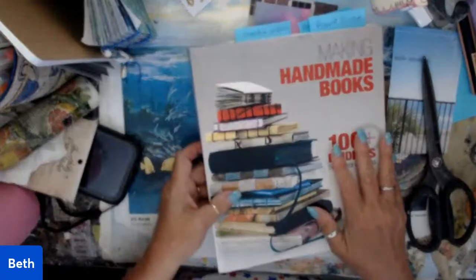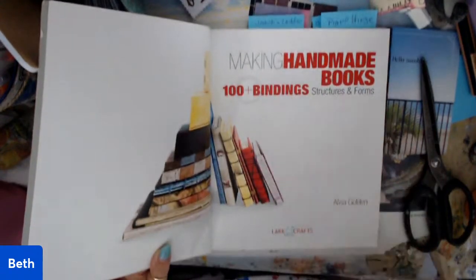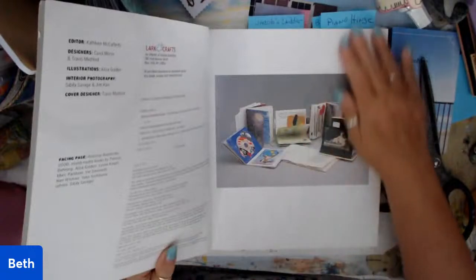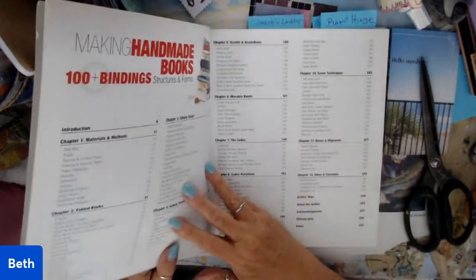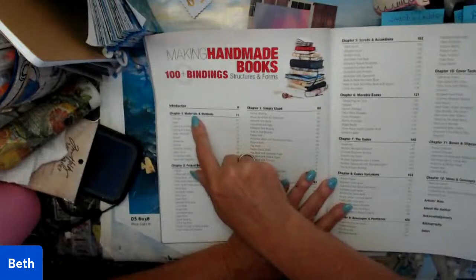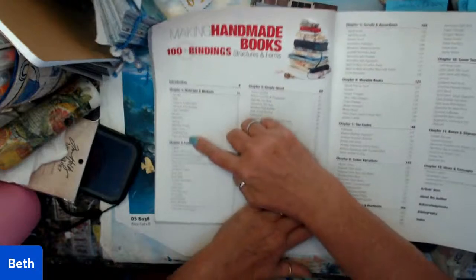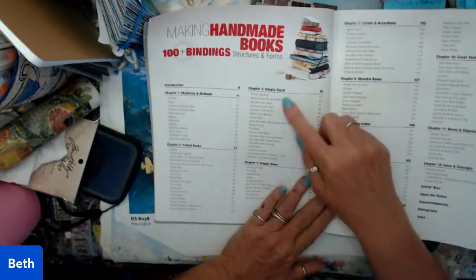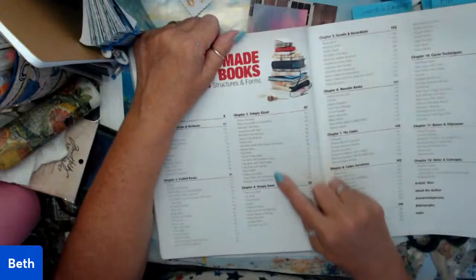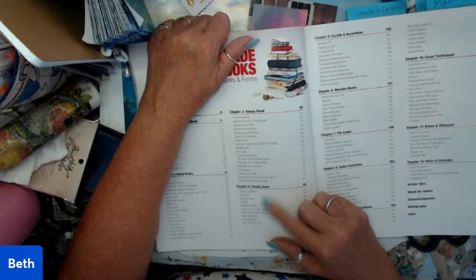But this book is really handy, and it's got a lot of easy books in it. The same books that I showed you about the flow book. If you name it, if there's a way to do it, there's a way to make another book. Some of them have different names, and some have nicknames, and there's a list. They have this book divided up into materials and methods that you need, folded books, just a big chapter on folded books only, and then simply glued books, and then simply sewn books, and that would be the book that Dana did today, the sewn book.